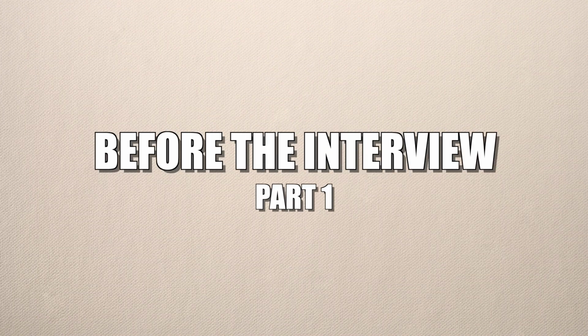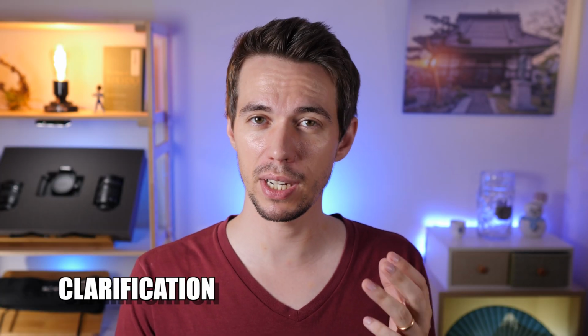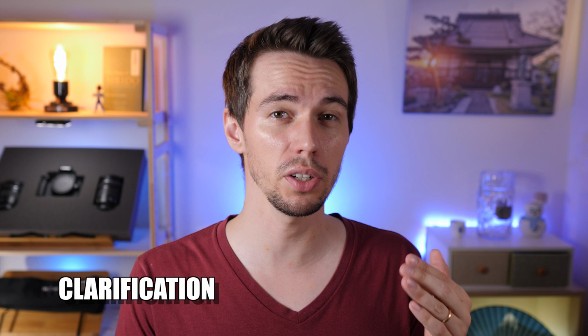Part 1. Before the interview. Before starting, I want to clarify my experience when I say IT is only software development. So no infrastructure, no hardware configuration, no software configuration, only software development. Most of what I say should apply to these 3 categories as well. However, it's likely that the level of required Japanese skill is higher for these positions.